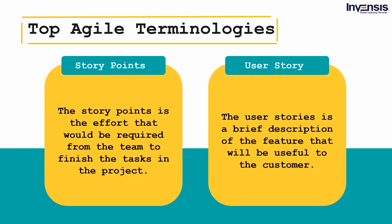Story points. The story points are the effort that would be required from the team to finish the tasks in the project. It is quite easy to measure the story points for any given task. The simplest task in the project is taken as the base point, and based on it the other tasks are also evaluated. For example, if a task takes 1 hour to complete as 1 point, then the task that will take 4 hours to complete will have 4 points.